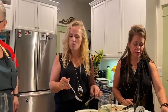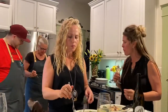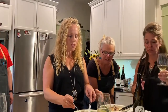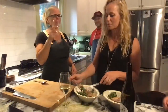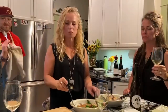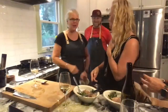What do you guys think? That is a little bite of everything with the sausage and the risotto. A little grape. And the sunflowers in the risotto are such a fun little surprise. I love it with this wine because the body of this wine really holds up to it. I'm so happy. It's really delicious. Nailed it, chef. Nailed it, Gabe.